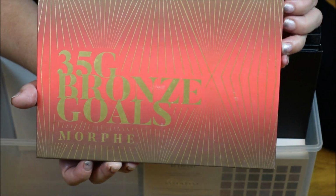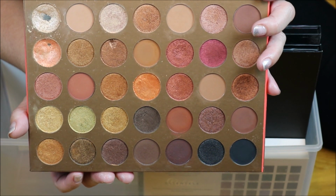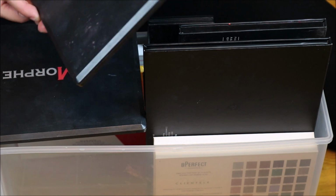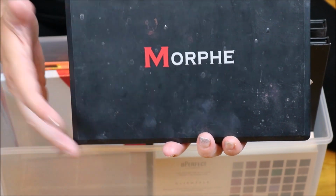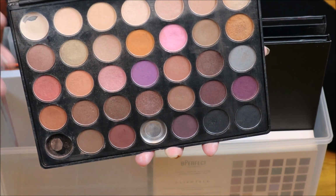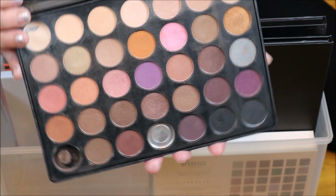Next up is the 35G Bronze Goals palette. As you can see, it's very well loved. I don't use this palette anymore, so I do think I am going to get rid of it, as well as these two Morphe palettes. Now, I've actually used Morphe for quite some time. Before Morphe even was a super popular brand like it is now, I was using it because I loved the fact that they had these nice big palettes with a bunch of shadows in them, and it's a reasonably priced palette, and the shadows are really, really nice.